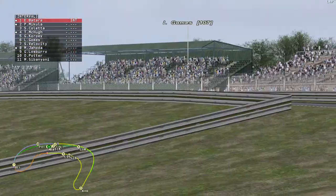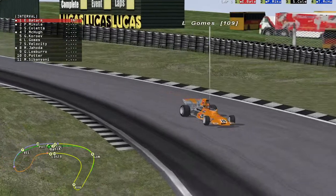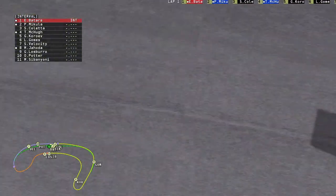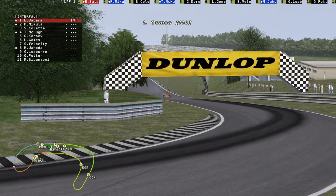Oh, there's a spinner. Thomas McHugh is about 90 degrees out on the front straight. That's going to ruin his tire warming plans, as he's going to have to get a brand new set there.